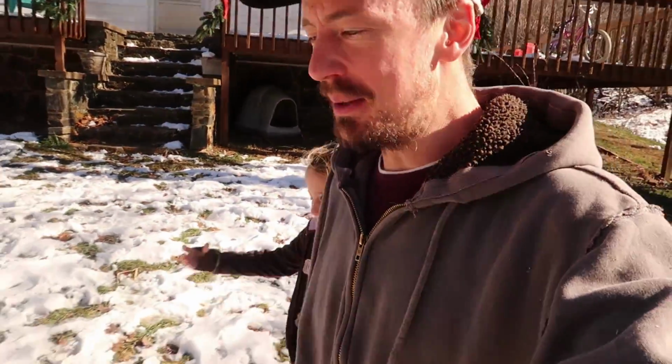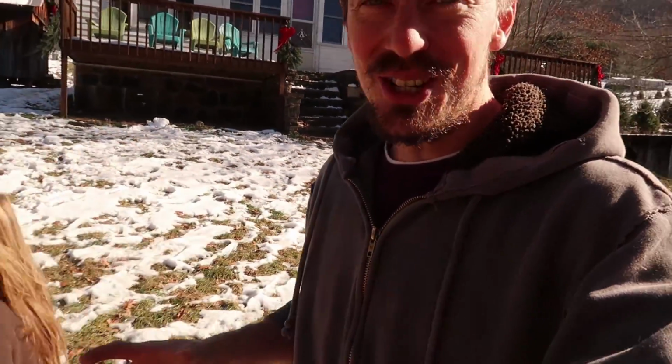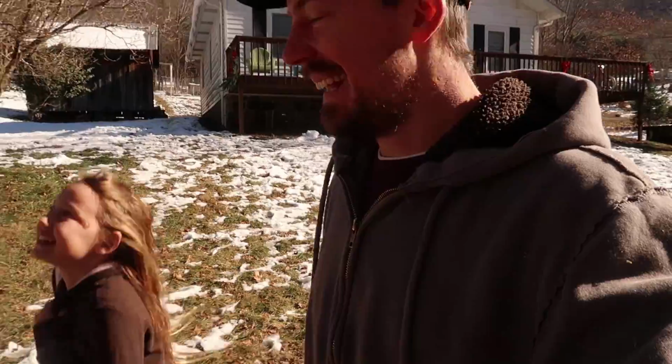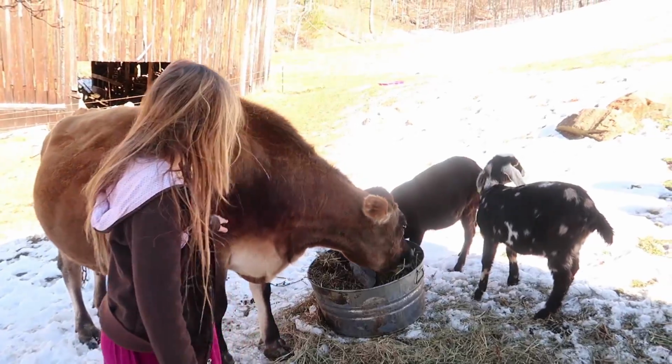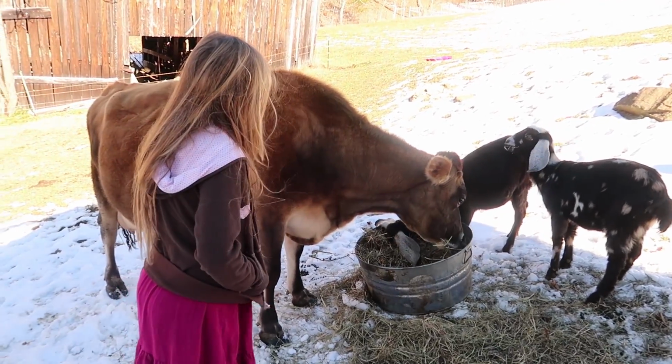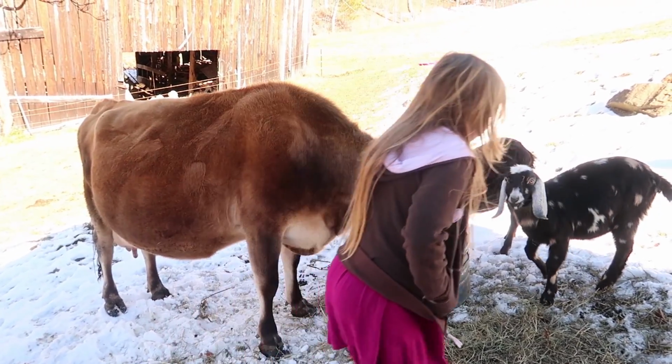We're going down to check on Dolly. I know we're updating on Dolly probably every day, but it's because the sense of expectation means she can have her baby any day. It's palpable. We're just like, bah! Every single day. When is Dolly gonna have her calf? We're watching every single day, and it's gonna be really soon. I'm quite sure. Here's Miss Dolly hanging out with the goats, eating some fresh hay.